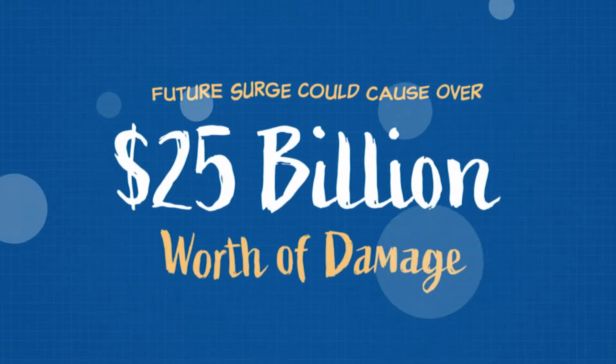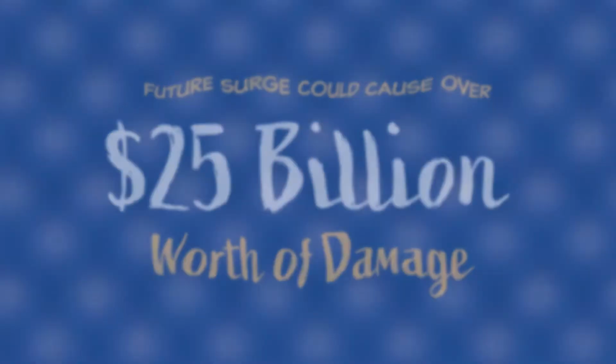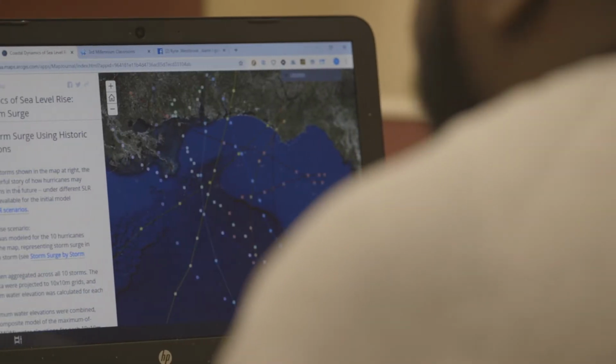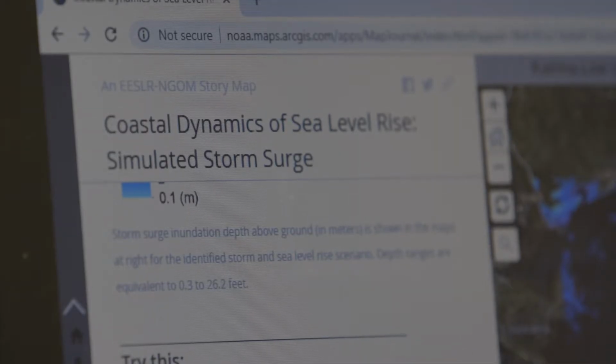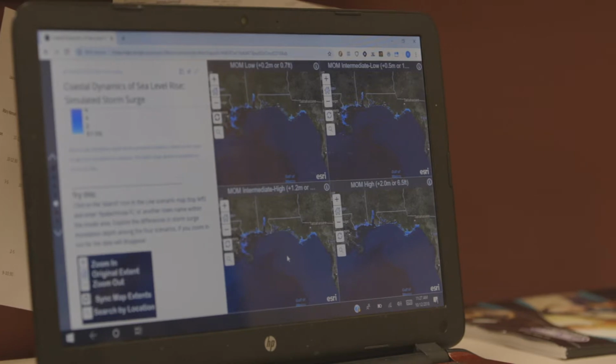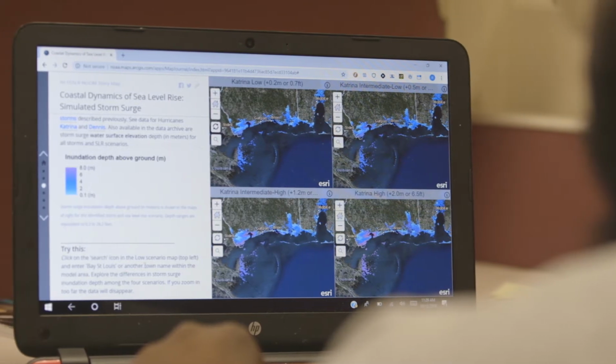With a high amount of sea level rise, future surge could cause over $25 billion worth of damage to homes across the northern Gulf. That's like putting over $250,000 on every seat of a football stadium. Luckily, there are new tools that can help users access information about the magnifying effects of sea level rise. These tools can help us understand our risks to future coastal conditions, allowing us to continue taking resilient actions to recover faster and avoid damages in the future.